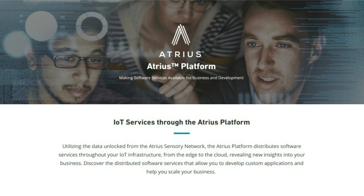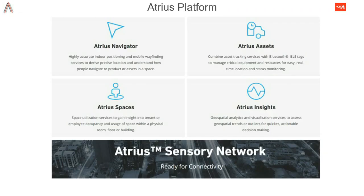The Atrius services are a set of cloud and gateway-hosted APIs. Again, API stands for Application Programming Interface. And also software development kits that unlock capabilities from the underlying sensory network. Today we will look at 4 service offerings relevant for healthcare.